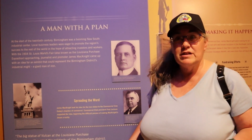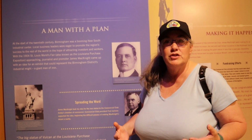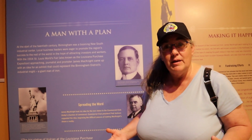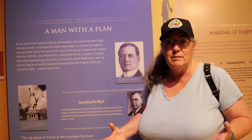So James McKnight was the commissioner for Alabama for this part of the St. Louis World's Fair. And he was trying to come up with ideas of what to do to bring out Alabama for the World's Fair. His idea was to spotlight Birmingham and their industrial area. So he got along with other businessmen to try to raise the money to build this massive giant.